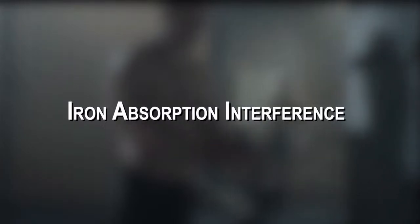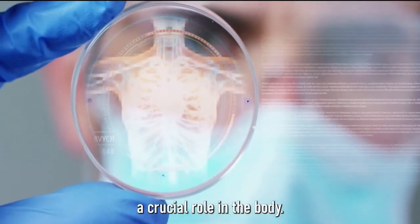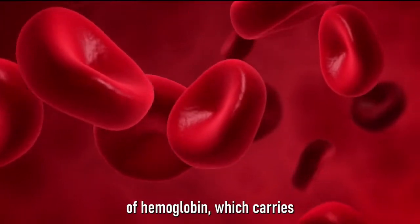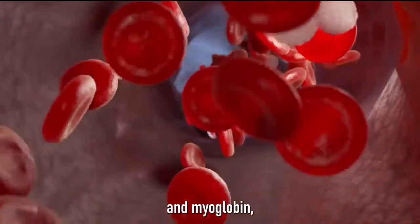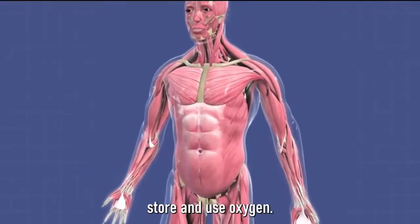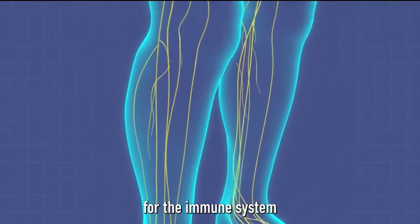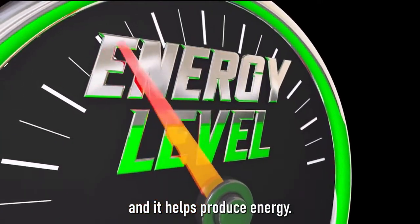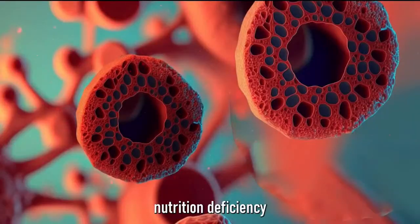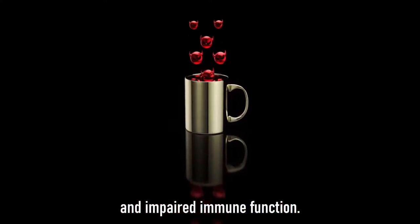4. Iron absorption interference. Iron is an essential mineral that plays a crucial role in the body. It's needed for the production of hemoglobin, which carries oxygen in the blood, and myoglobin, which is found in muscle tissue and helps muscles store and use oxygen. Iron is also important for the immune system, and it helps produce energy. However, iron deficiency is a common nutritional deficiency, and it can lead to anemia, fatigue, and impaired immune function.